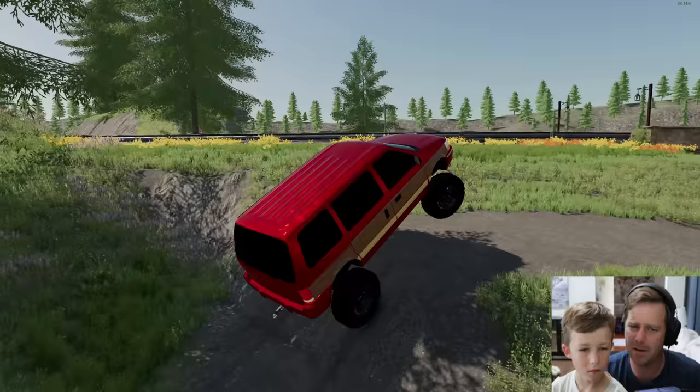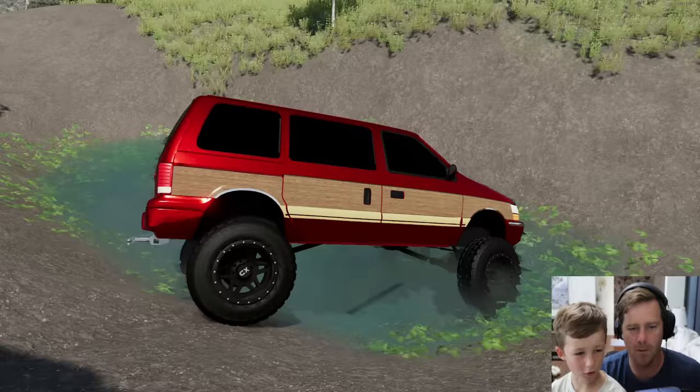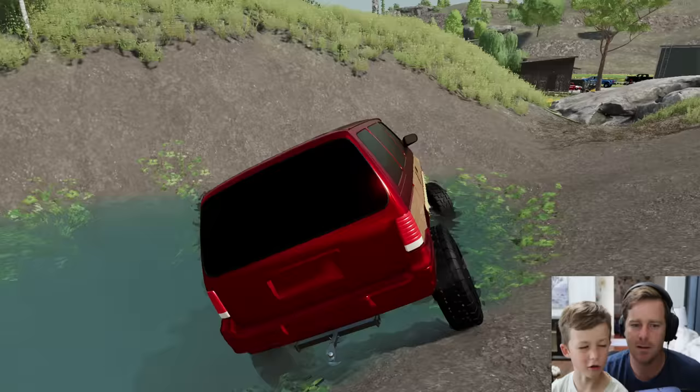No, there's a train track. To give it a little more power. But it... Ooh, okay. Oh, don't flip. No. Oh, this is pretty nice water. This is very nice water. That suspension we put on it might have helped.